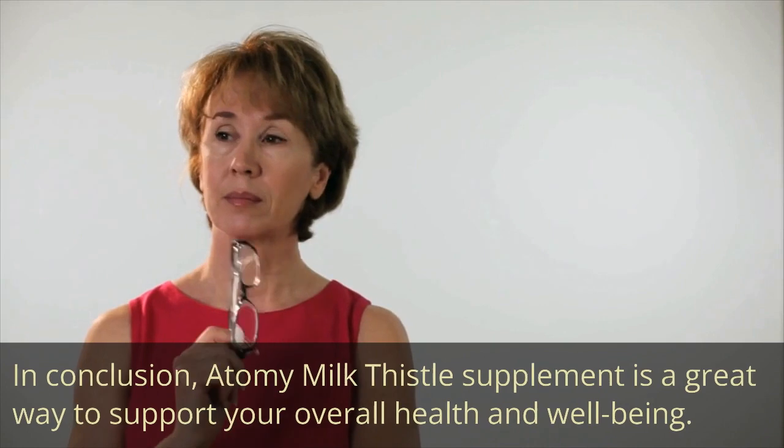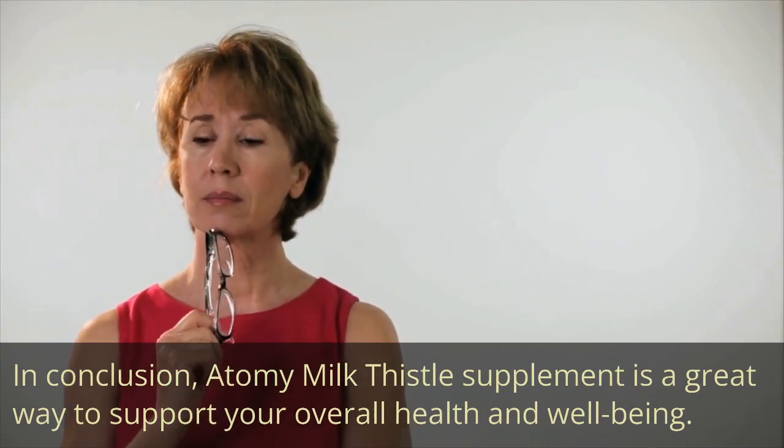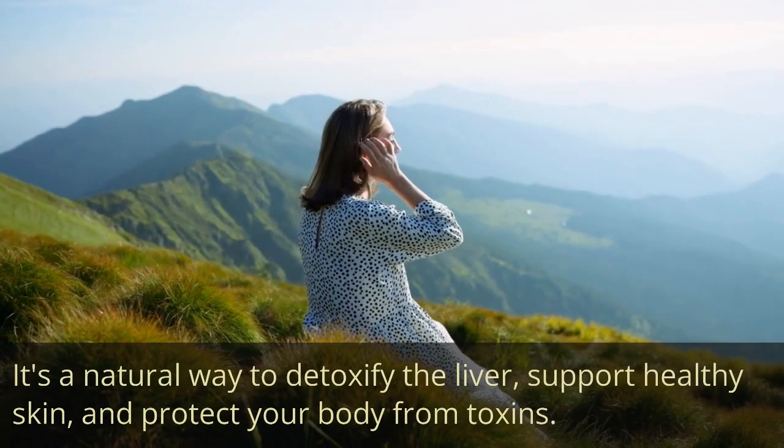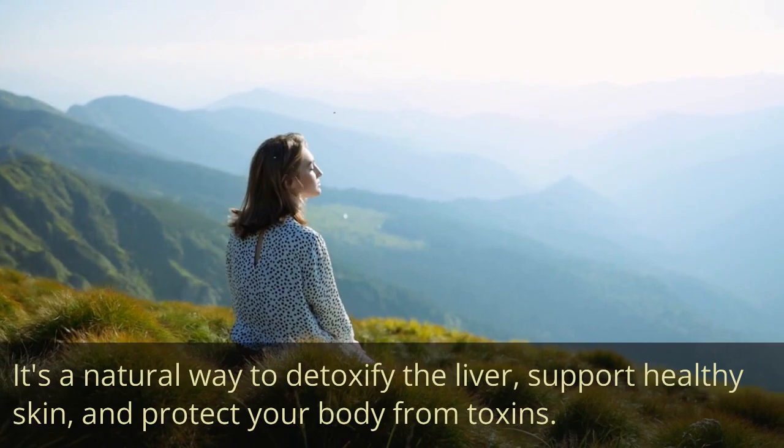In conclusion, Atomy Milk Thistle supplement is a great way to support your overall health and well-being. It's a natural way to detoxify the liver, support healthy skin, and protect your body from toxins.